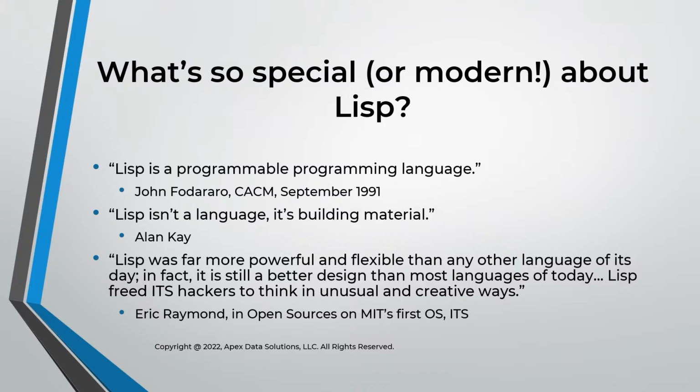In particular, I like Alan Kay's quote here. Alan Kay was the inventor of Smalltalk, another amazing language which everybody should know something about and look into. He said, Lisp isn't a language, it's a building material. And I think that's a very accurate statement. When you really understand what you're working with at the elemental level, you have an amazing freedom to build what you want. And that's what most folks who get into Lisp really like about it.